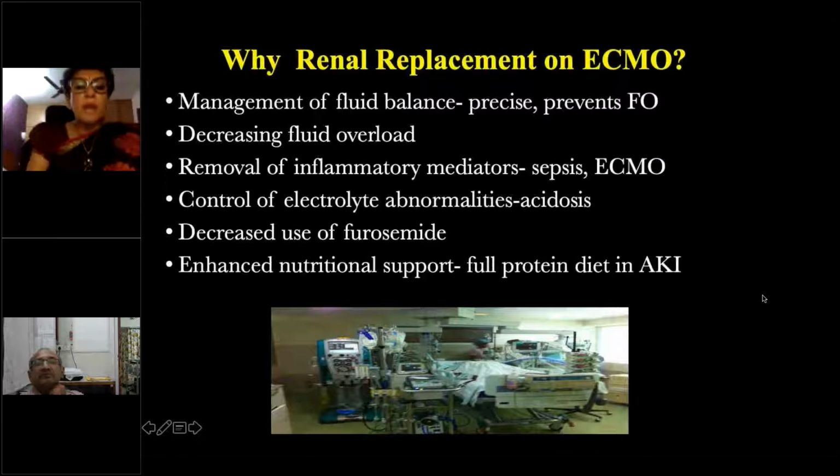So to sum up, why do we need renal replacement therapy on ECMO? You can manage your fluid balance precisely. It prevents fluid overload, and once you have fluid overload, it helps reduce it. It removes your inflammatory mediators, caused both by sepsis or by the ECMO per se. You can have better control of your electrolytes, your acidosis, your potassium. There is decreased use of furosemide, and you can have better nutrition support.